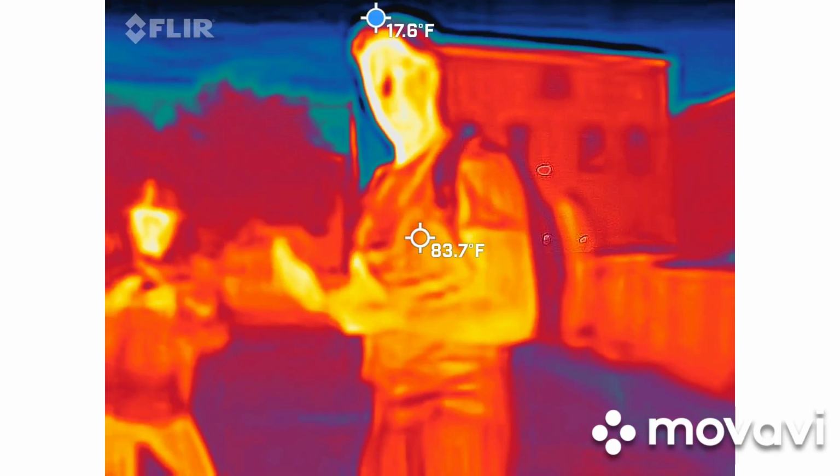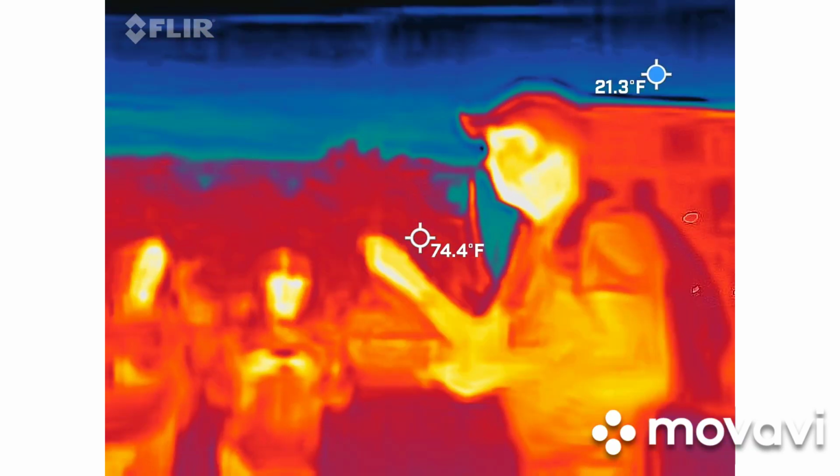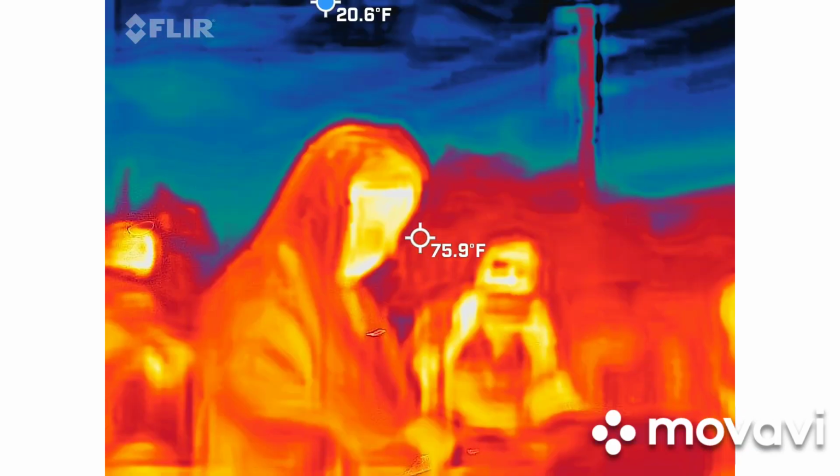4 Spirit Boxes, 2 pieces of audio between my audio and then the thermal imaging audio. That camera audio sucks because it's in a waterproof box, so it doesn't have great audio. You'll hear that it's muffled.